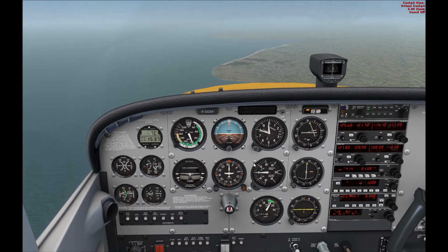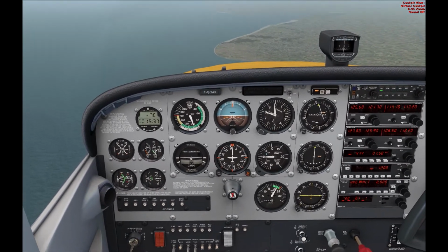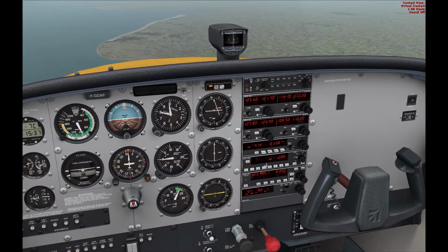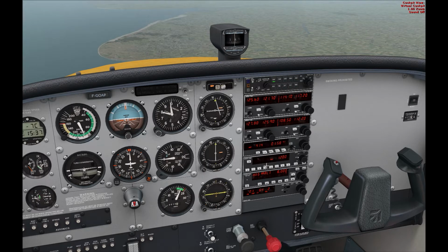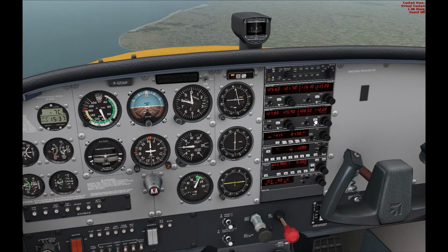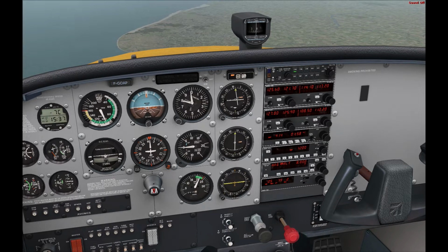So the next step would be to tune in the Isle of Man VOR. I'm going to do that on the second VOR indicator here. And we'll also get the radio tuned in. So the frequency for the Isle of Man is 112.2. I've got that still dialed in from a previous flight. So what I'm going to do is make that the active on the second navigation radio, and bring the sound back so we can listen out for the Morse code there. So hold your ears.